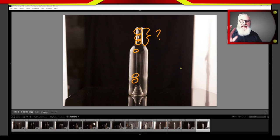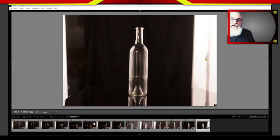Remember, glass reflects everything around it. And remember earlier I said that I do have one light remaining on in the studio in order for you guys to be able to see us in the video. It's picking up that light. So, angle of incidence, angle of reflection.